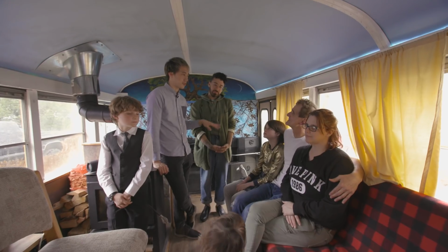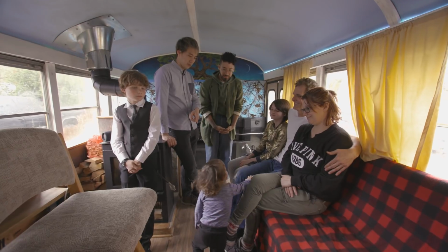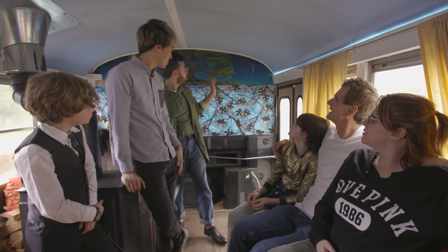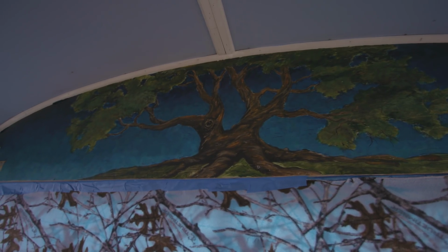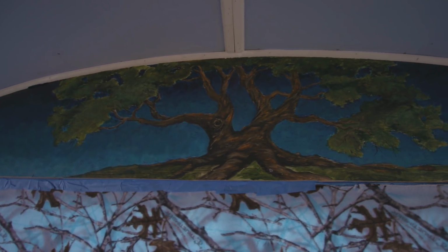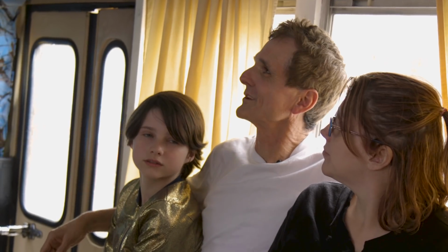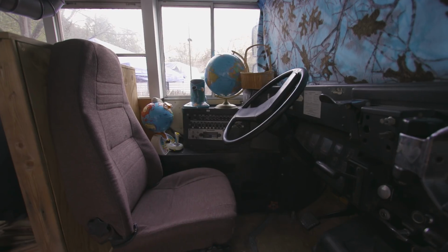We have now circled back to the living room area, the very front. Well, the whole family's here. Tell us about this beautiful mural. This is done by a local artist. We were camping up at Rogue State Park quite a bit during the summer. This looks exactly like a tree that was out there, as if it was kind of telling us what was going to happen. Is it functional as a bus? It is functional as a bus.